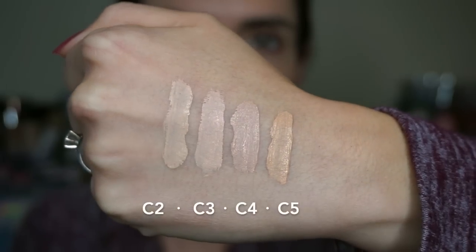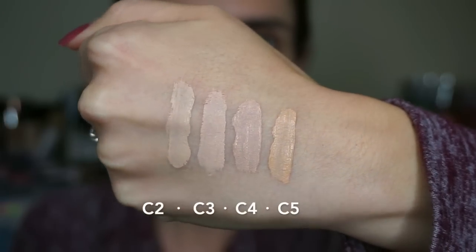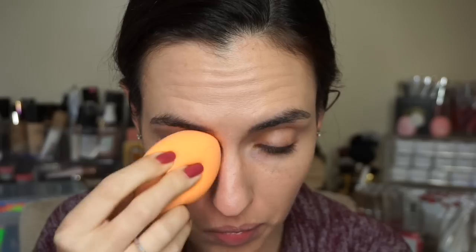I swatched all 4 shades that I ordered, but I ended up using C2 and C3. I felt that C4 was just a little bit too pink toned for me, and C5 was a little bit too dark and a little bit too yellow. I already had my foundation on and I applied a few dots of C2 to my under eye area. The Makeup Revolution website recommended only using a few dots at a time because it is very pigmented.